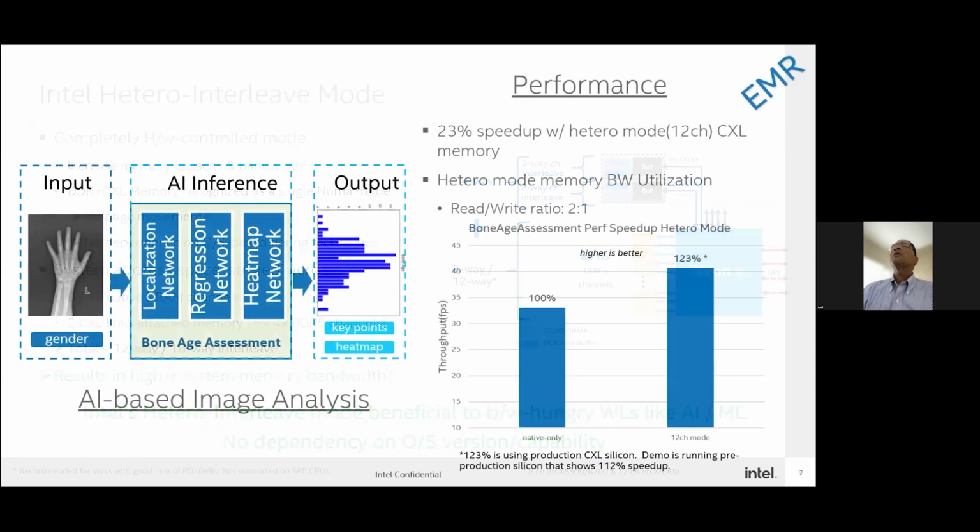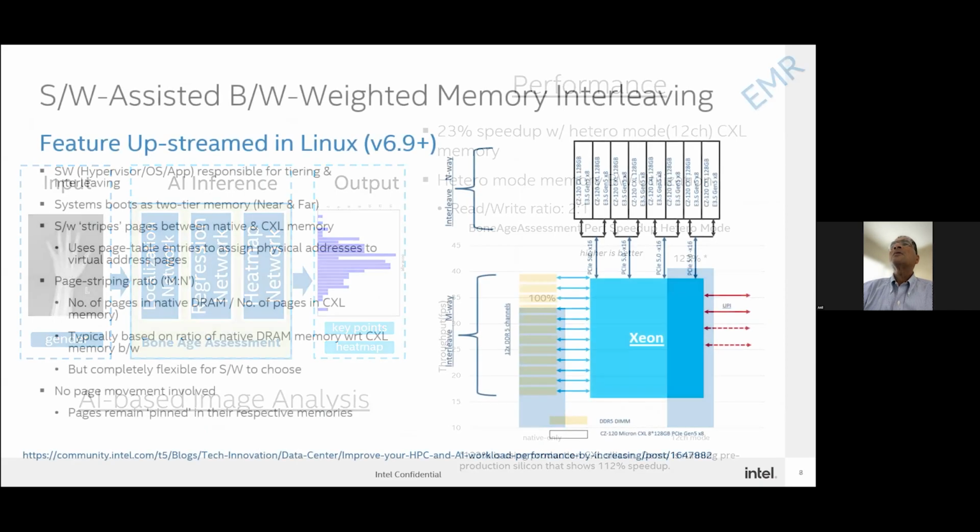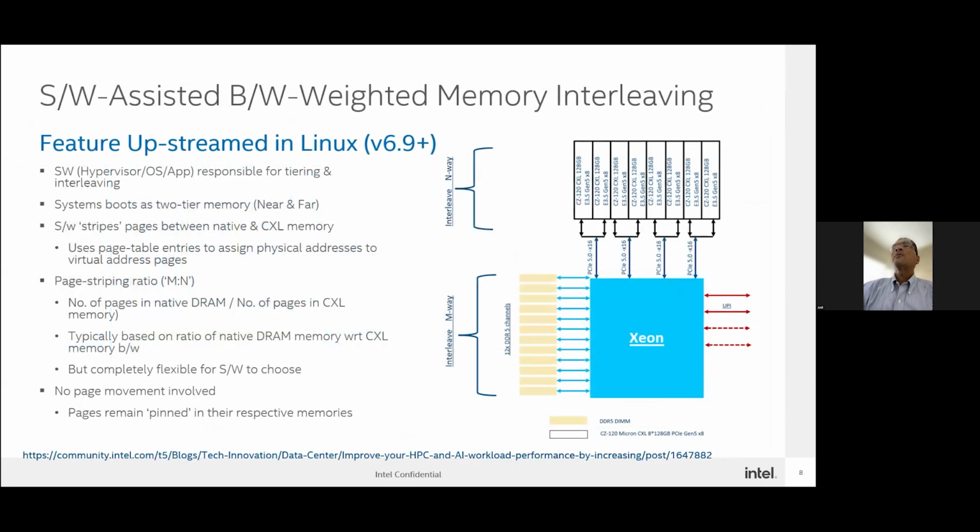And here's an example of how an AI workload, related to bone age assessment, got a good performance boost. We performed this on our EMR system, ML Rapids, which is the 5th generation Xeons. And this is one of the few AI inference workloads where there happens to be a good mix of reads and writes. And then let's look at the other approach to increase memory bandwidth, and that is the software-based one. This slide explains that.